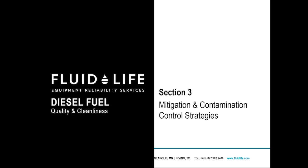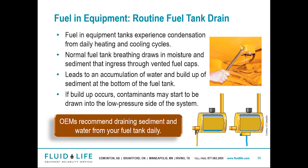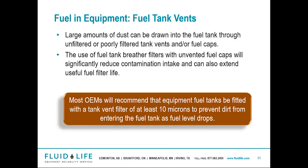Okay, moving on now to mitigation and contamination control. Contamination control strategies. Again, a lot of this stuff is common sense, or it's just following your OEM service manual recommendations, especially at the equipment level, right? So draining your tanks, making sure all the water that builds up there and the sediment gets drained out at some point. You may have to do it more or less than OEM recommendations, depending on the environment you work in or actual running hours, stuff like that.